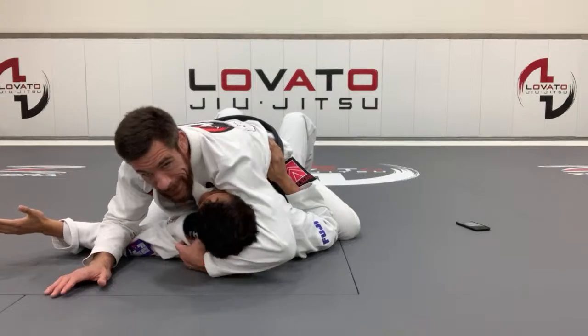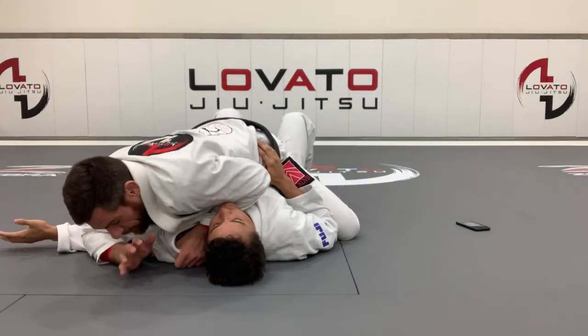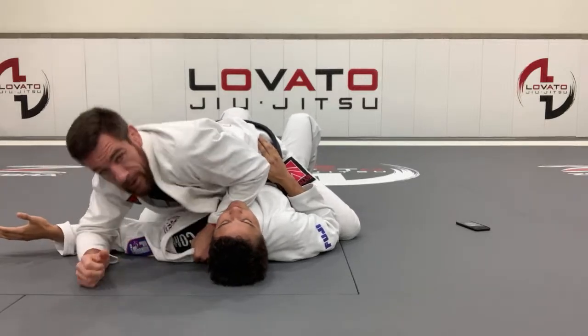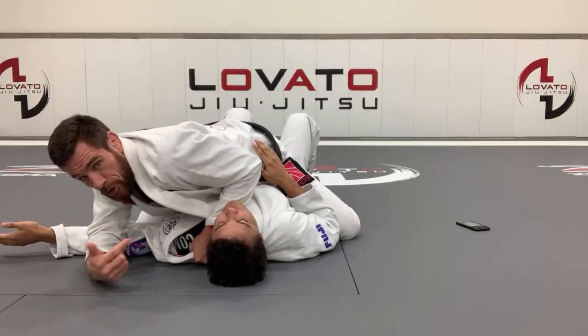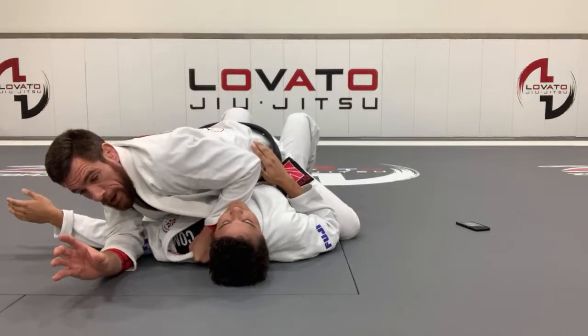Maybe I already cleared that arm out of the way, all right? Once it's out of the way, now I like to bring my arm over. I stay here, keep this arm out, grab the lapel, cinch the grip, okay? Now it already has pressure, all right? But you see, my chest, everything's on top of the shoulder. There's no way he can lift that shoulder to bridge and take me over that way, all right?